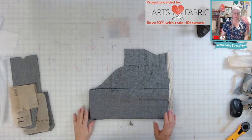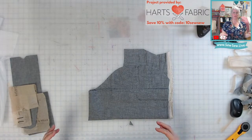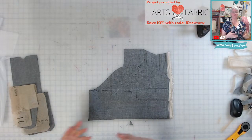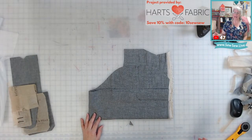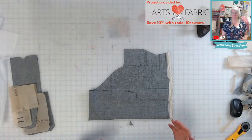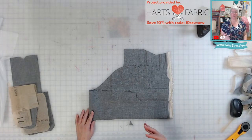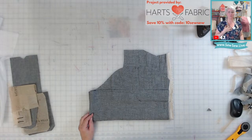Because fit and design are very different things. If you want the sleeve to do this thing, you might force a fitting issue in order to get it to hang that way. So there's ways to design certain pattern elements so that it isn't a fit issue that gives you that look, but other times you're literally creating a fit issue to get the design that you want. I get asked a lot, is that just incorrect? Did they draft that wrong? And I'm always hesitant to say they drafted it wrong because they may want it to look that way.